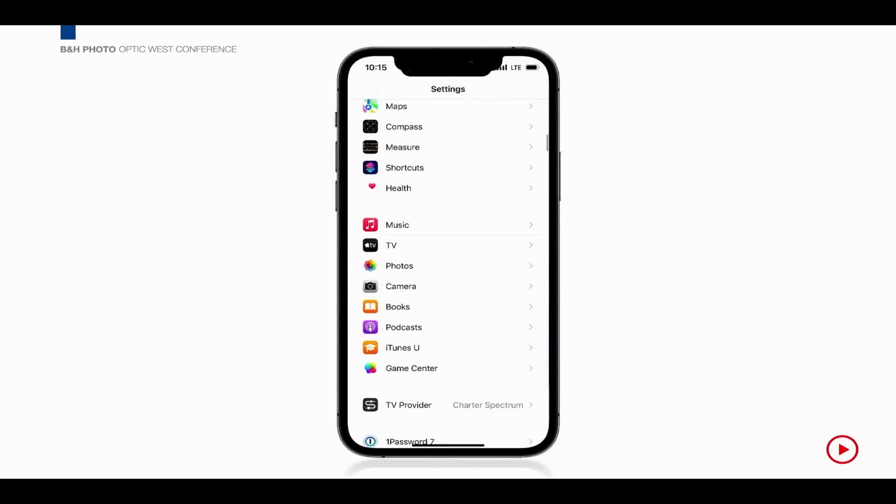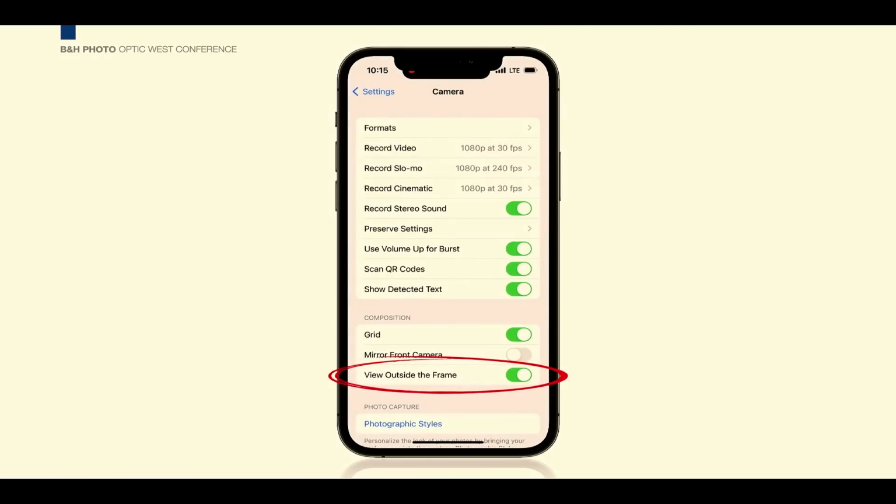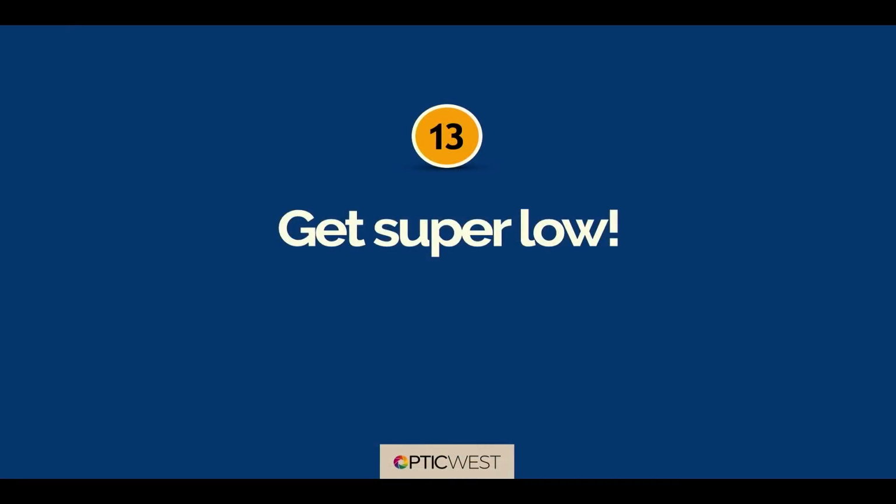All right, here's how you turn this feature on just in case. You're going to scroll over to the camera settings, of course. You're going to scroll to view outside the frame and turn it on at the very bottom. It's right here. There, view outside the frame. Just try it. See what you think. You may, like some of my friends, have fallen in love with it and can't live without it, or you may think it's trash.